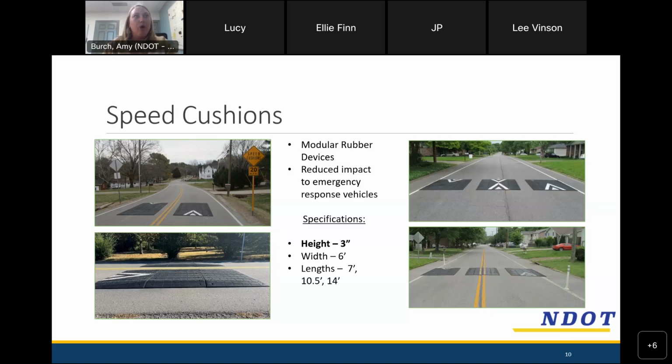So on a wider street, we can put more devices in there to fit the width of the roadway, but they are designed such that they have a reduced impact to emergency vehicle response, because those emergency vehicles have a slightly wider wheelbase than a typical passenger vehicle. And so they are able to kind of straddle them and have less impact as they navigate the street. So that's one benefit of these.